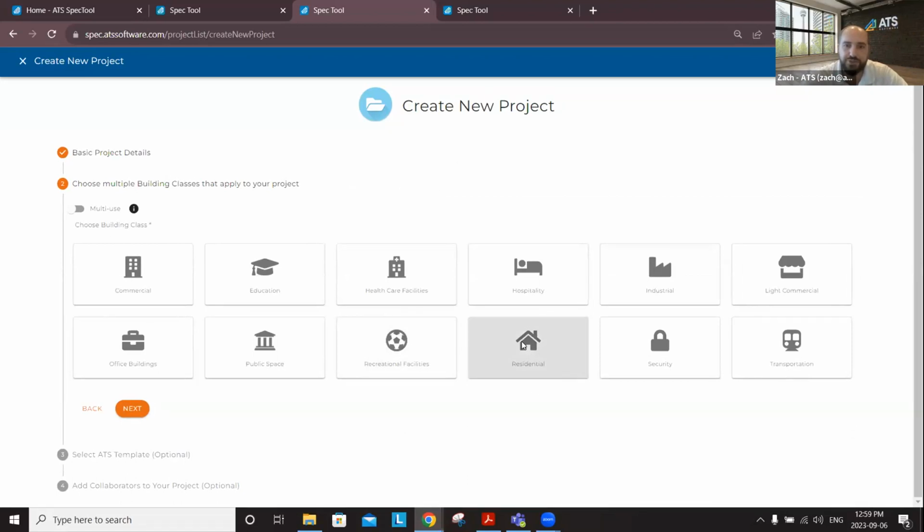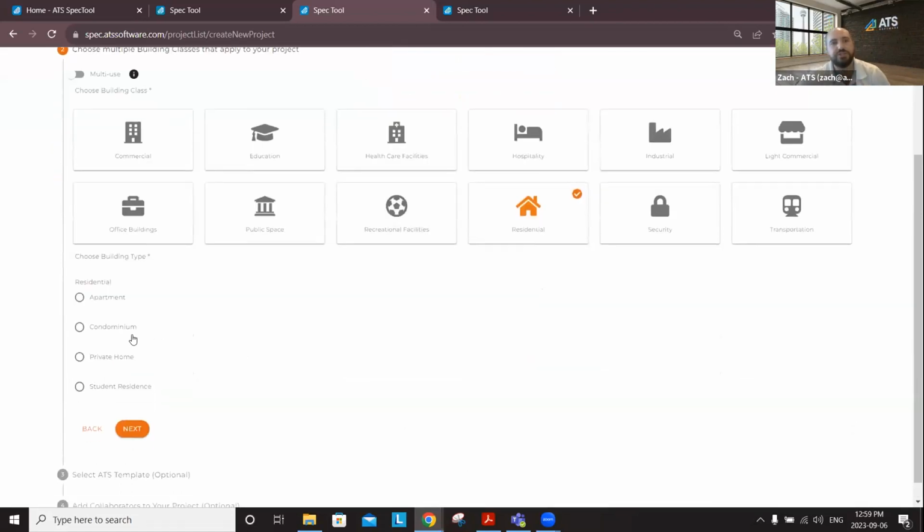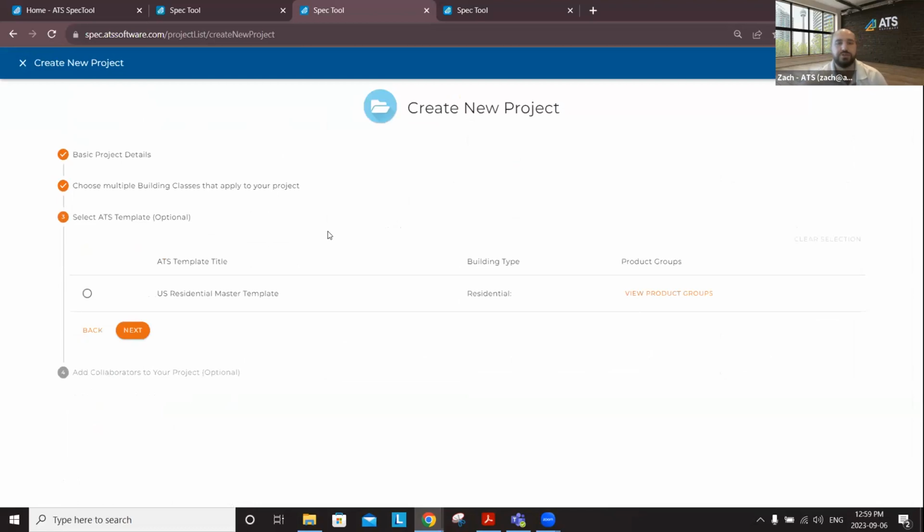And then you have your application where we start applying that rules engine, and you could select condominium, apartment, student residence, whatever, and it's going to apply the rules engine to recommend the appropriate products for the right application.